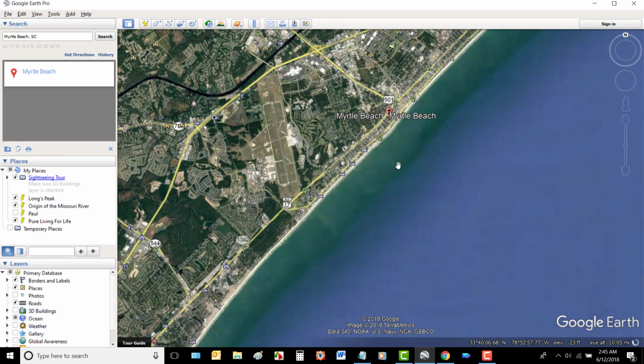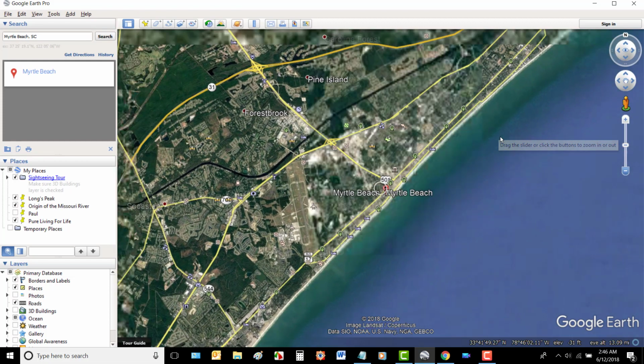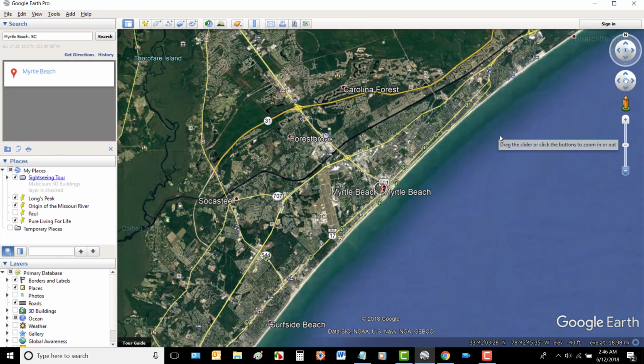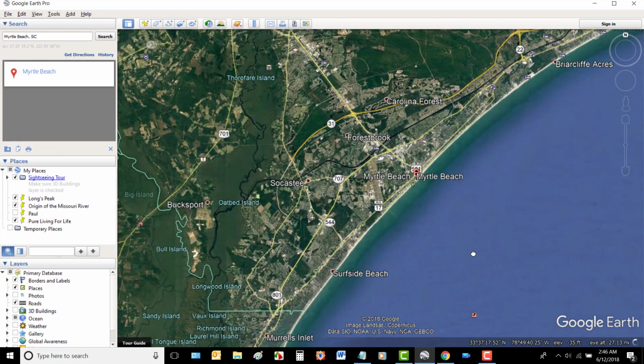you'd have to live in a cave, especially if you live on the East Coast, to not know that this is a very popular vacation destination. A huge tourist area. It's full of hotels, amusement parks, restaurants, arcades, gift shops. It's a very, very popular East Coast destination.